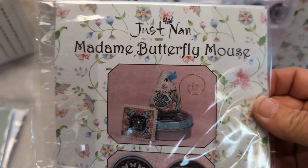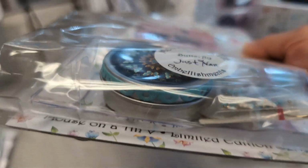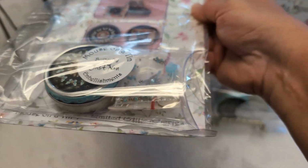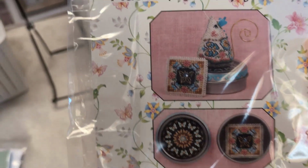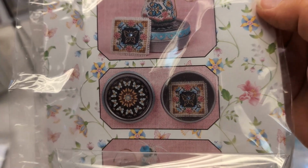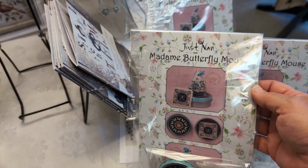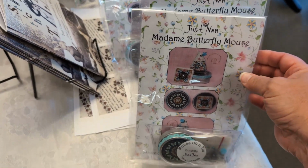And then if you're into the little mice you can make, it comes with all the things. It even comes with the little tin for this one, and everything to make the mouse, tail, and all the little designs on top of her head and the base and all that kind of stuff. That comes with it. So this is Just Nan, Madam Butterfly Mouse. They have that here as well. So not a lot to show you, but hopefully a few things maybe you haven't seen before that you're interested in.